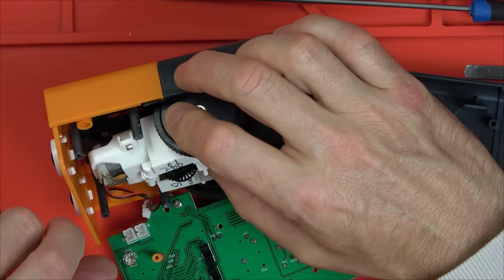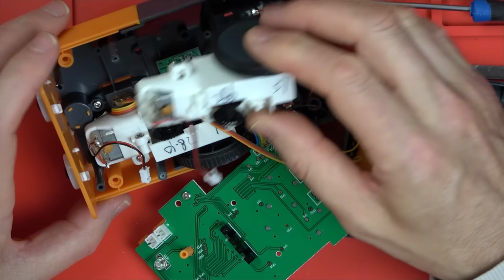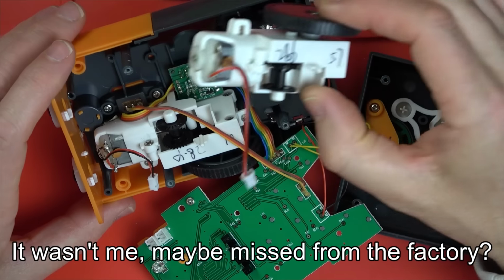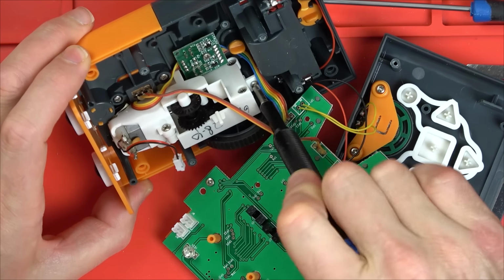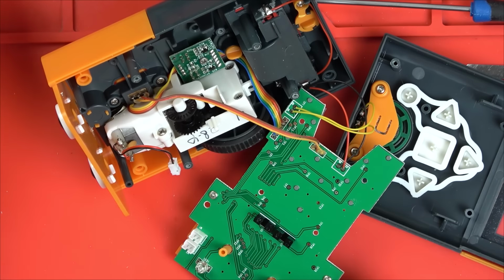Was that, did I just do that? I'm losing my mind. Did I undo that screw down there? Oh, it's okay. Hold on, there's one at the back as well. Did I undo that? This is really bad. Am I losing my mind? What's going on? I can't remember undoing them.